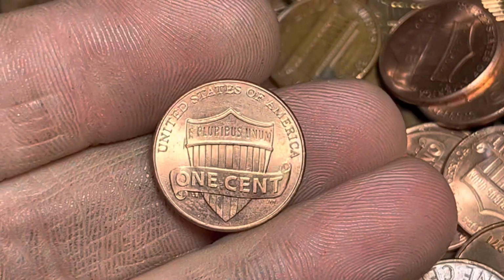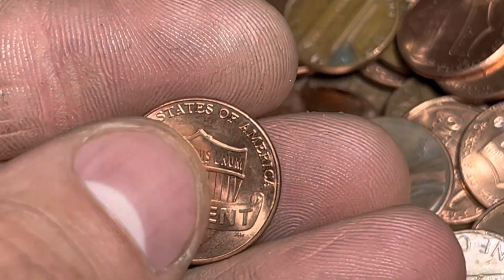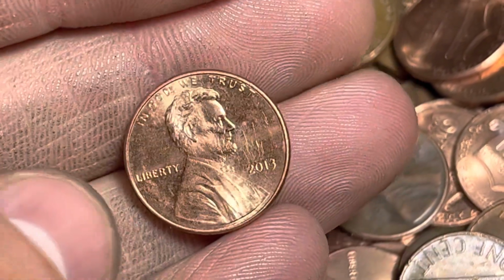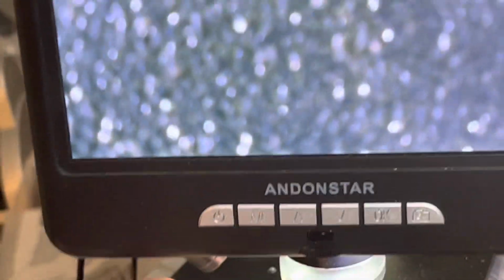Let's go. Been finding a good amount of these this hunt, but I have another shield cent with the die chip. This one's above the S, 2013 on that. Let's put it under the scope and take a closer look at it. Right there, that is a pretty good sized die chip on that penny. So I will for sure be taking that one, adding it to the finds pile.